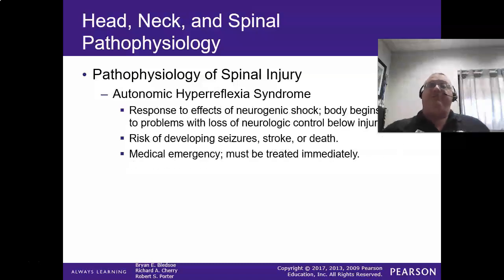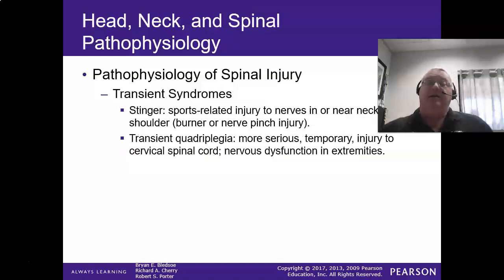Autonomic hyperreflexia syndrome. Again, it's a response to the neurogenic shock, and they can actually start to have seizures. They can have strokes or death. And again, it must be treated immediately, okay? Again, we need to stop seizures. Again, do things to prevent the stroke from happening. The other thing is we treat it.